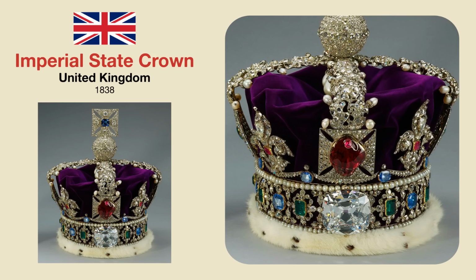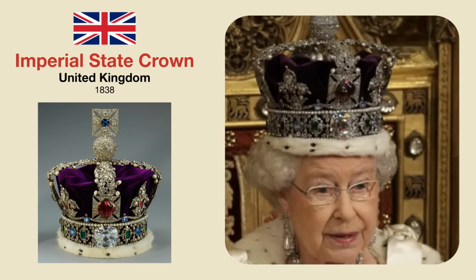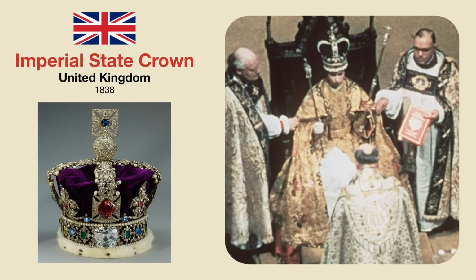This is the Imperial State Crown of the United Kingdom, and it's the one that the Queen wears on special occasions, such as when she gives her speech at the opening of Parliament. However, the first thing you need to know about this crown is that it is not the official coronation crown, nor is it the crown you see on British heraldry.